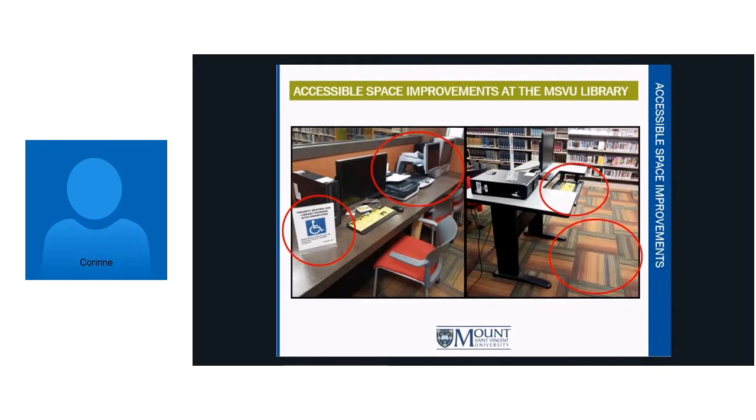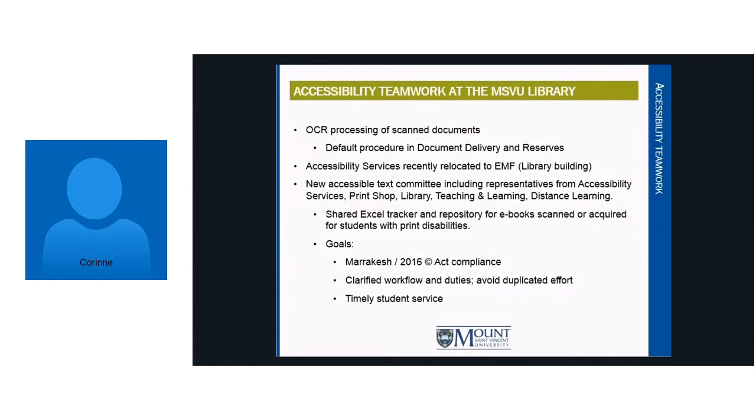And let's see. This slide is about accessibility teamwork at the MSVU library. So rather than me talking about physical space and facilities, which I could probably do forever, this is equally important. At the Mount, and I alluded to this in my previous presentation from ever so many minutes ago, in Access Services we try to make it the default procedure to at least add OCR to any scanned document. Of course, again, we prefer to use documents that are born digital whenever possible.